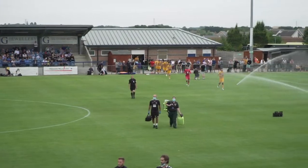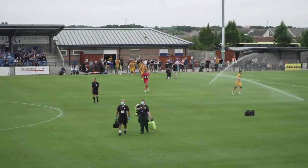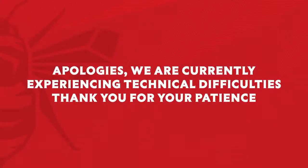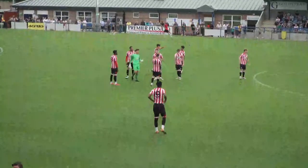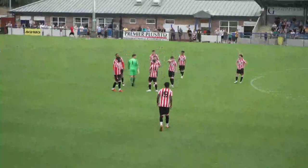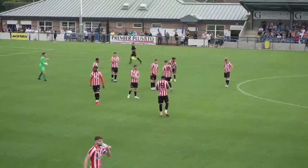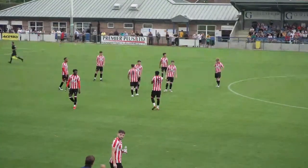Good afternoon and welcome to St Neots Town, the of Lachlan Brook. Nathan Young-Coombes, who of course makes his first start for Brentford, and Joe Adams also is involved and he captains the side.